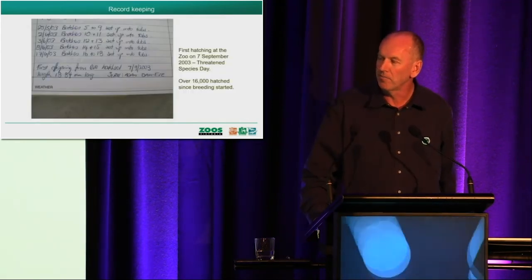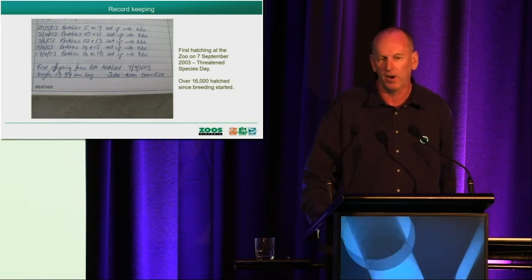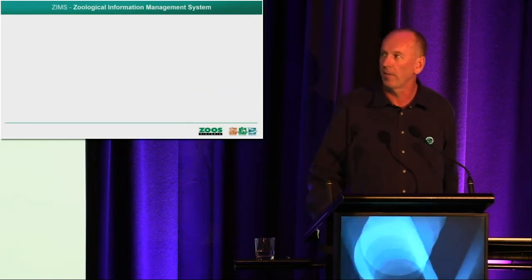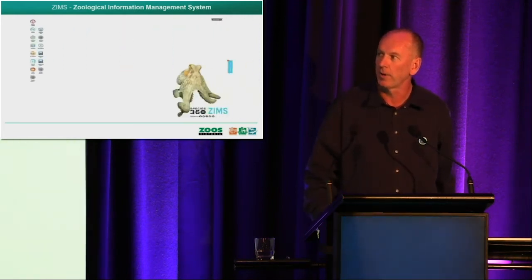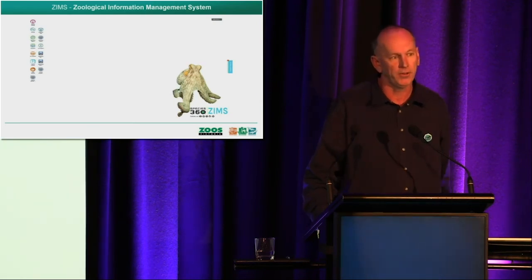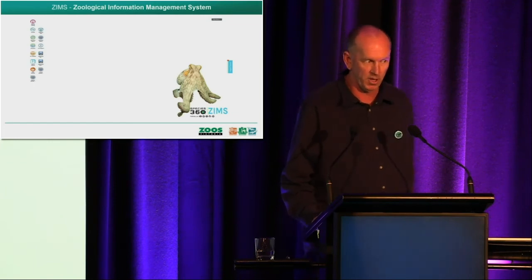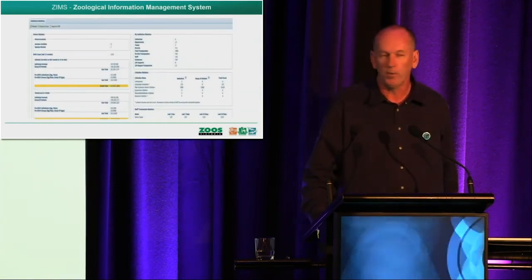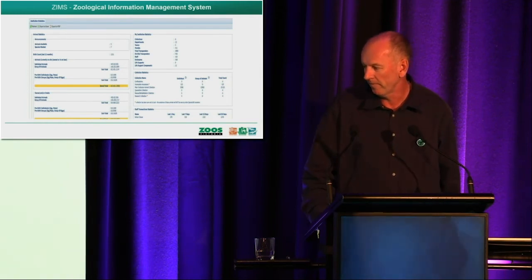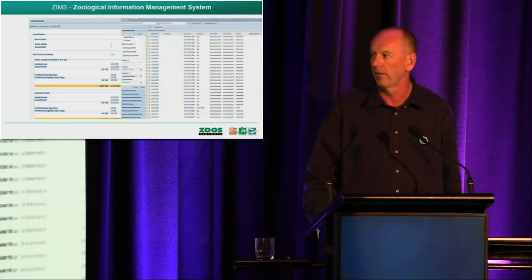And some record keeping is really important. So we went back through and just started writing everything down. Since the start of the program, over 16,000 nymphs have hatched at the zoo, and I'll show that pretty soon. All the data goes into ZIMS, a record-keeping system. It's online, so anyone that works in a zoo or organisation where you have animals might be using this system. I can do thousands of entries in a month.